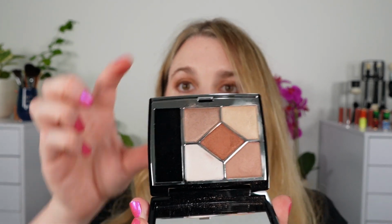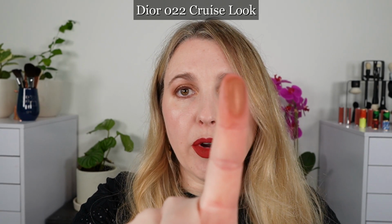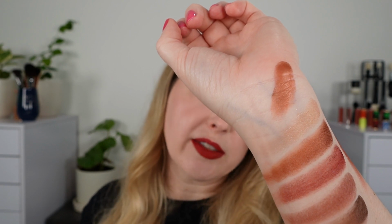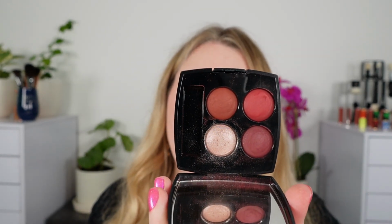And then I also want to take a look at 022 Cruise Look, at this middle shade. This is kind of a coppery, bronzy shade as well. So let's just put it right here so you can see how that compares. And I would say that these are pretty similar. The one in Cruise Look actually has a little bit more orange in it, but I think they are close enough. Next, let's take a look at some of the Chanel red quads.